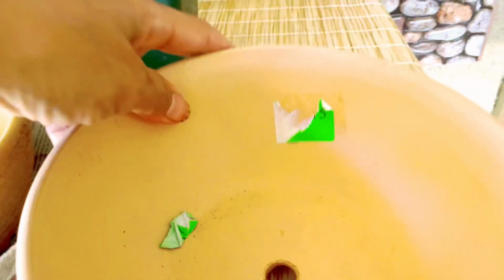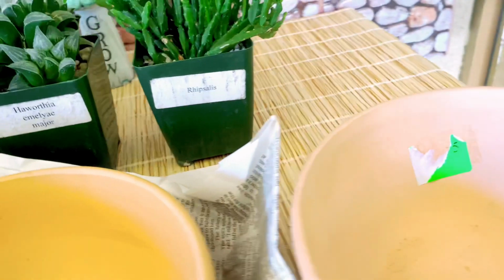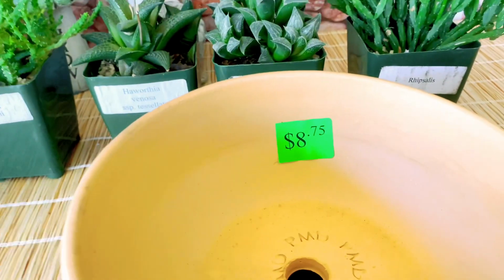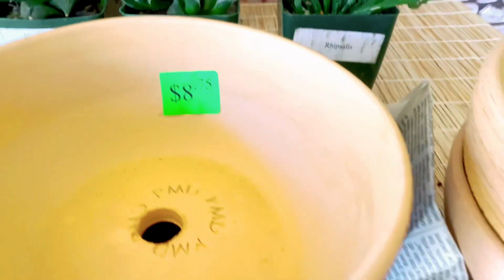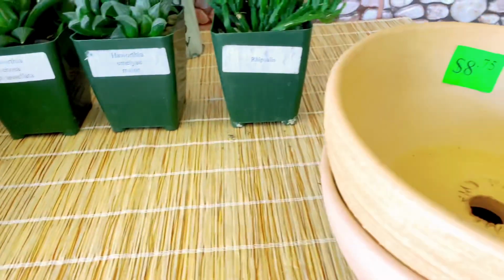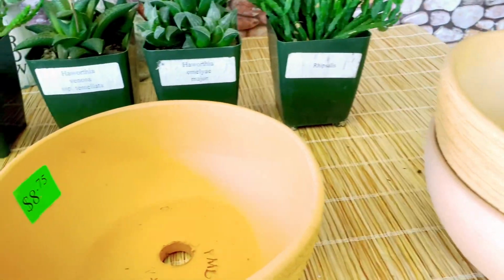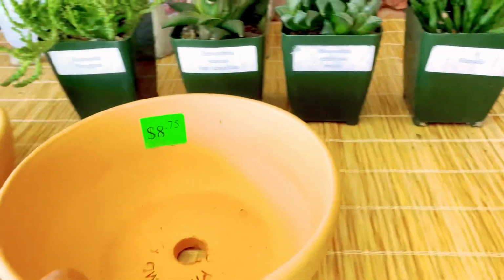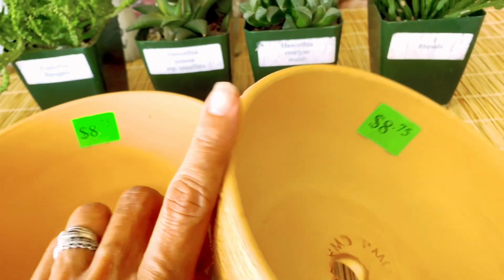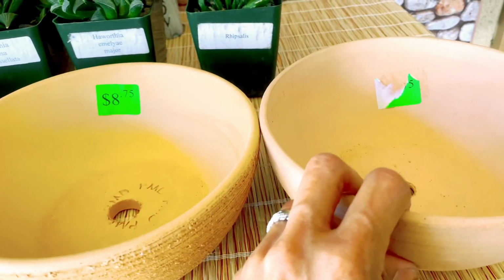This one is also $8.75. And this one also $8.75. And this one is $8.75. They are all handmade. So I have four. I will repot this one day. One, two. We need to take care of our plants because plants are getting so expensive.